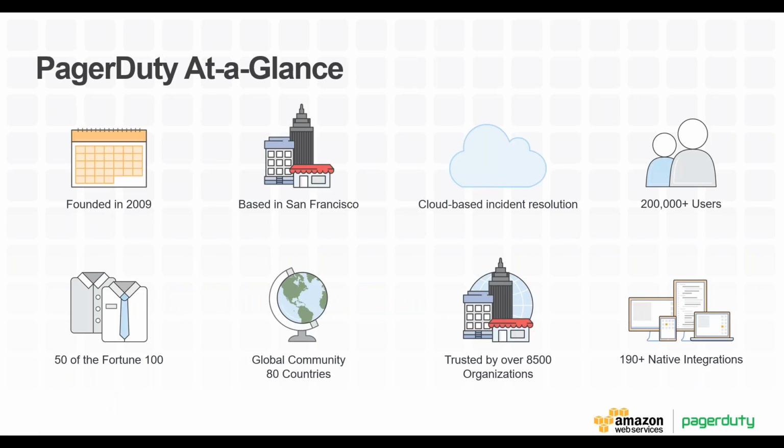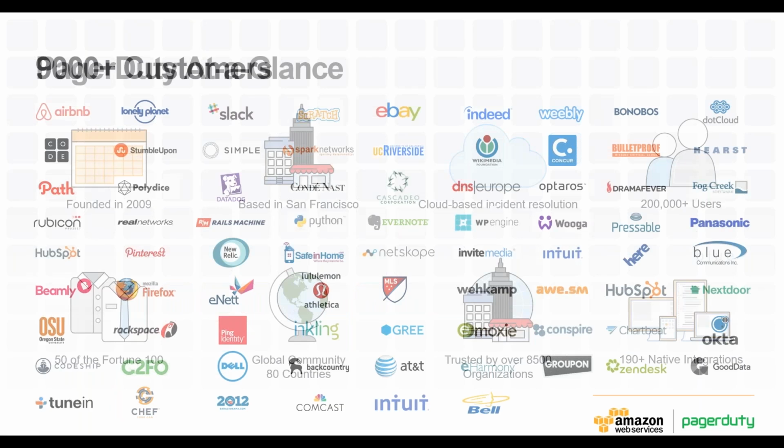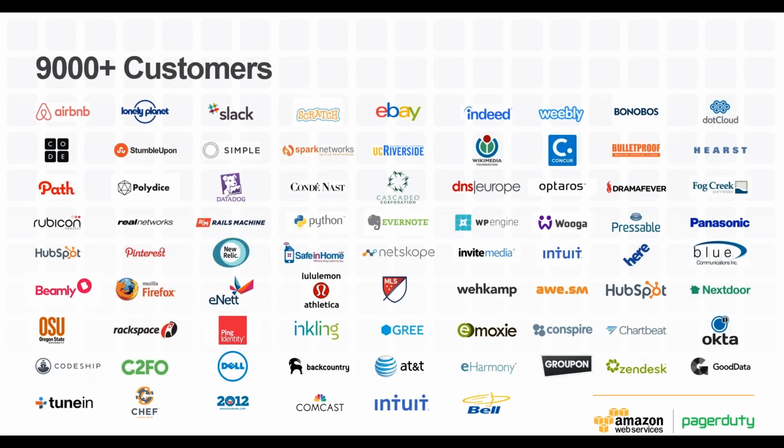in San Francisco. And now with offices all over the world, we have over 200,000 users across more than 9,000 organizations. Over half of the Fortune 100 trust us to help them with incident resolution across a wide variety of infrastructure.